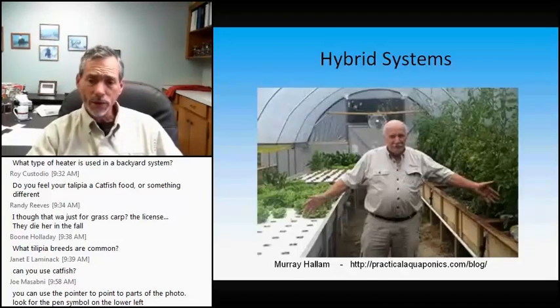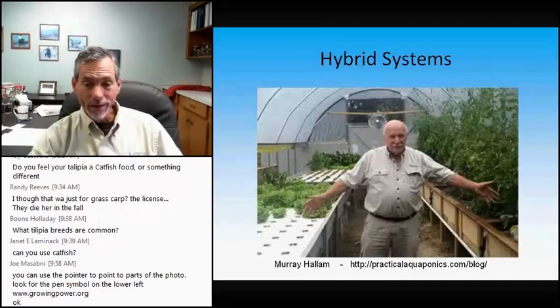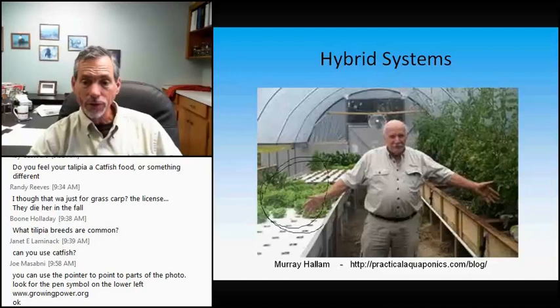This is a typical hybrid system. You can see, and Joe, I apologize, I'm not able to turn on my pointer, or have just forgotten how to do it. Let's see, there's the pin. On this side here, you'll see that these are floating rafts, and on this side here, these are the gravel beds.